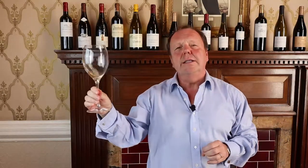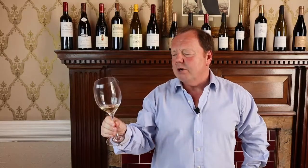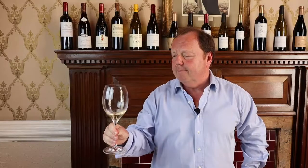With all Sancerre, we're looking for a wine that's clean and bright in the glass, which it certainly is. Very young Sancerre won't have much colour, it'll be water white. This, although it's not that old, has a little bit of colour to it now. It's a wonderful looking wine. On the nose, lovely zesty, lemony, citrusy aromas, exactly what you expect from a good Sancerre.